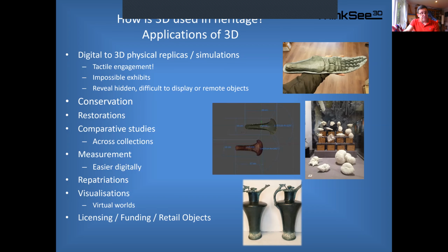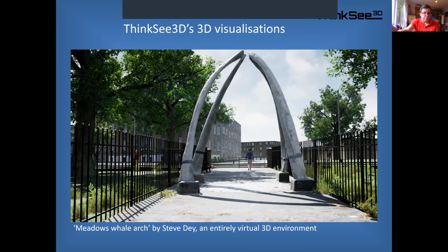In fact, here is an example of visualization. So what we've got is a whale arch here that was 3D scanned, and it's basically a huge whale arch, and unusual in that it's got actually four bones within it. And this was scanned for conservation reasons, but it was thought quite useful to be able to imagine what it would look like if it was reinstalled. So we created this visualization to show some scanned 3D models within an environment where it would originally have been. So that's an example of visualizing using 3D. None of that is real. That's all virtual.